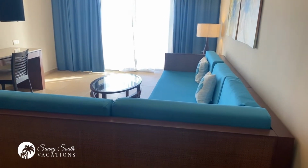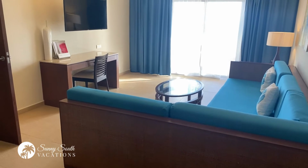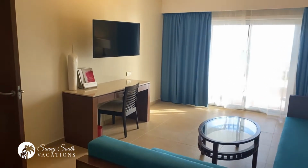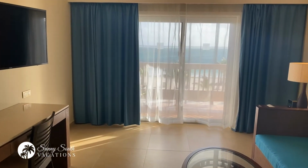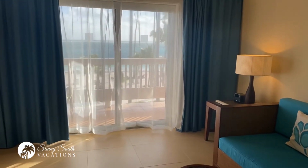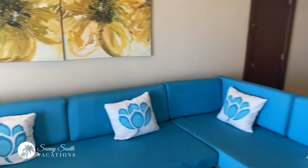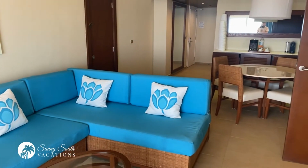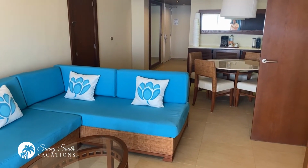So we've got a lovely sectional couch, your desk, television. Oh, you can start to get a glimpse of that beautiful oceanfront view. I will take you onto the balcony through the bedroom. Take a look back at this room and where we walked in from. So we walked in towards the back there.